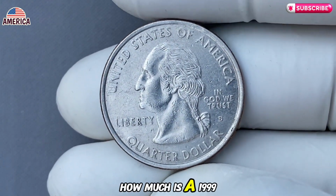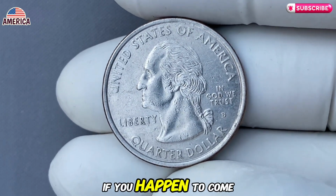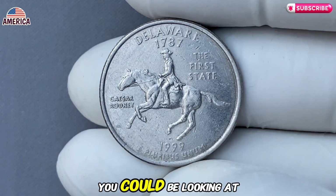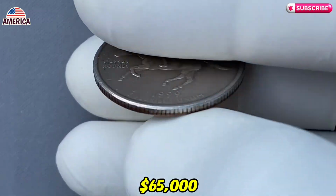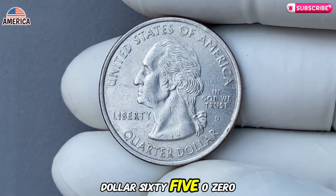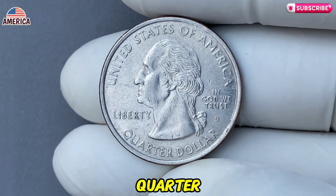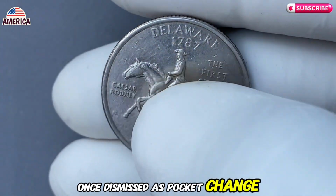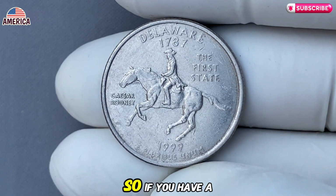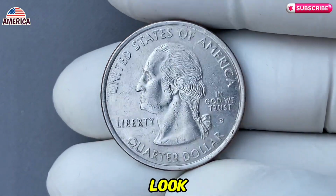So, how much is a 1999 Delaware quarter actually worth today? If you happen to come across one of these coins in pristine, uncirculated condition, you could be looking at a value of up to $65,000. Yes, you heard that right, $65,000. Isn't that amazing? A simple quarter, once dismissed as pocket change, could potentially be worth tens of thousands of dollars. So, if you have a collection of old coins sitting around, it's worth taking a second look.